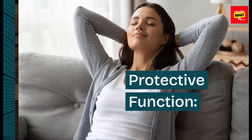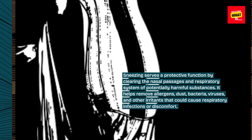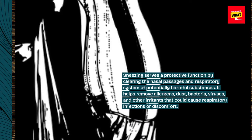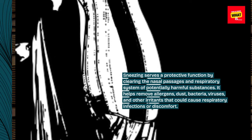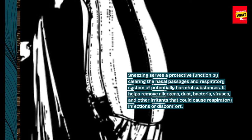Protective function. Sneezing serves a protective function by clearing the nasal passages and respiratory system of potentially harmful substances. It helps remove allergens, dust, bacteria, viruses, and other irritants that could cause respiratory infections or discomfort.